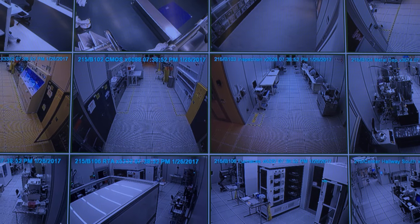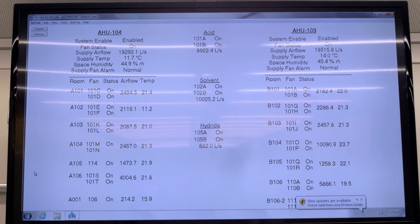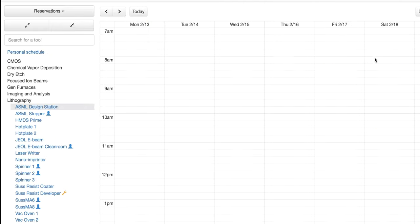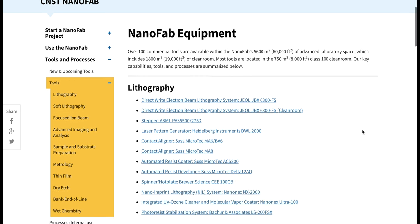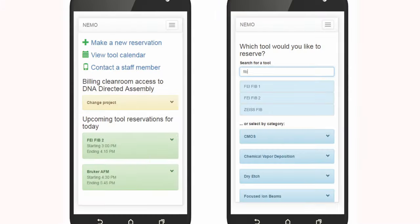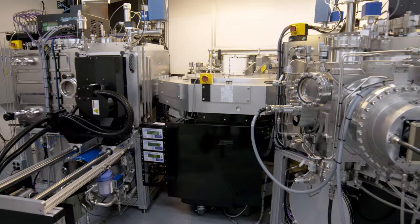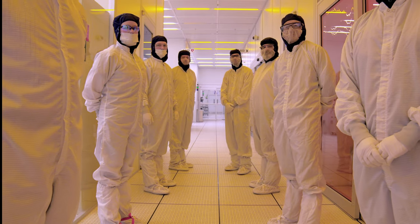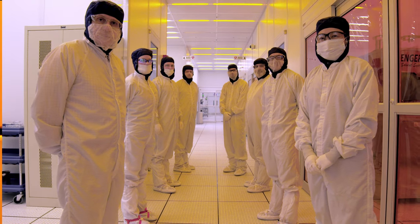Particularly if you are able to work off hours from 7 p.m. until midnight, you can get on pretty much anything that day. And the best part is, you can look online and look at all the different tools they've got, all of the different specifications, who to contact about them. So before you decided to come out, you could pretty much have everything figured out for what you would need for making your devices.